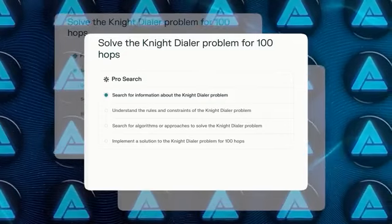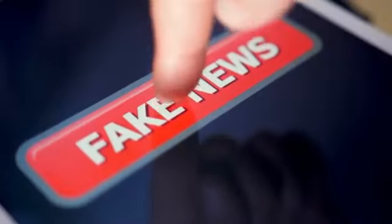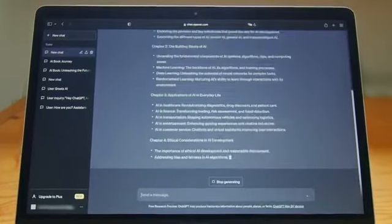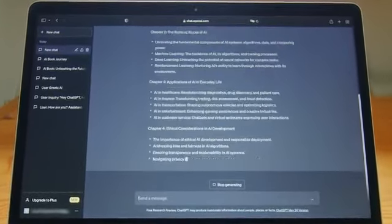And another report raised concerns about the sources Perplexity uses. Apparently, they sometimes rely on pretty obscure online sources, even LinkedIn posts. Now, why is this a problem? Well, if you're pulling information from unreliable sources, you run the risk of spreading misinformation, or what we call in the AI world, hallucinations. That's when an AI confidently states something that's just not true.